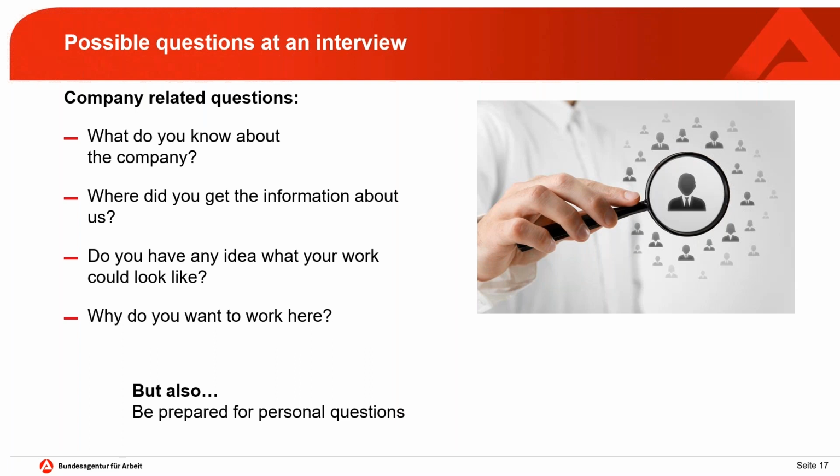And they will maybe ask you if you have any idea how your work could look like. Then it's good if you already thought about it, like how would a typical day look like? What will be my responsibilities? So there you can see if your expectations match the real work life. And they will definitely ask you, why do you want to work here?